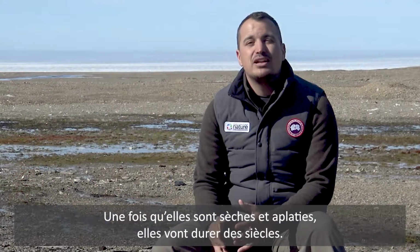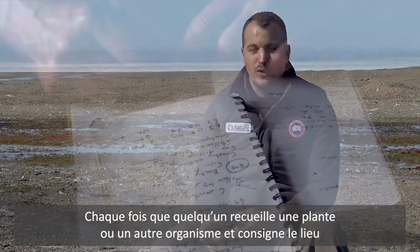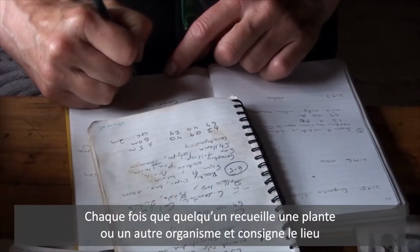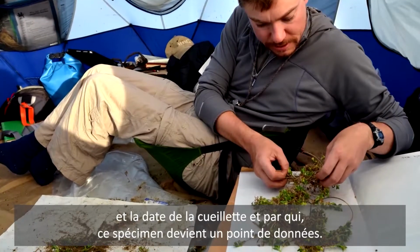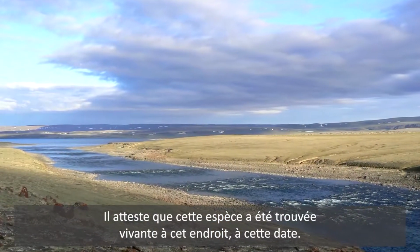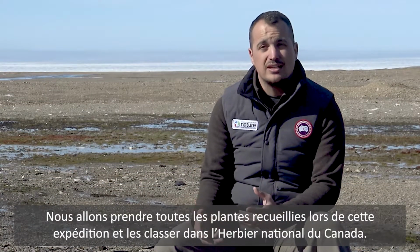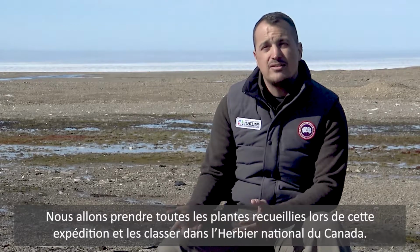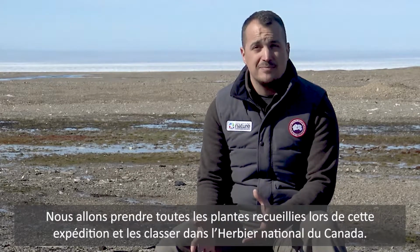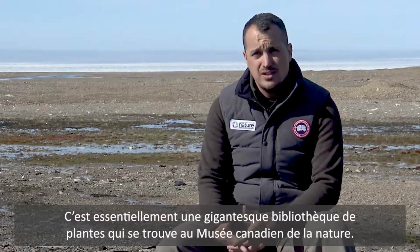Each time somebody collects a plant or any kind of organism and documents where it was collected, when it was collected, who collected it, that specimen becomes a data point. That says that this species was found growing at this place at that time. We'll take all of the plants that we're collecting on this expedition and file them in the National Herbarium of Canada. That's essentially a giant plant library that's housed at the Canadian Museum of Nature.